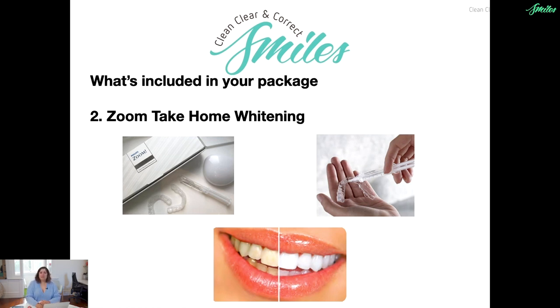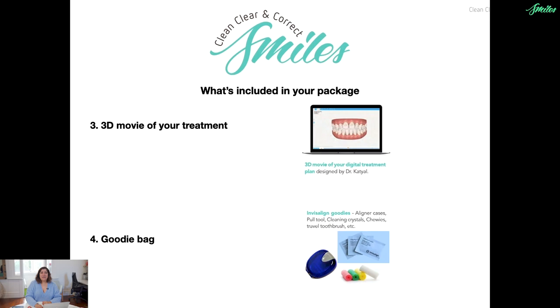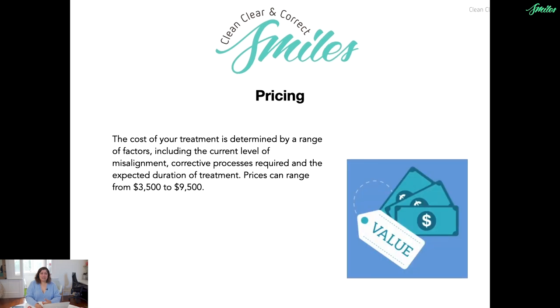I also want to go back to the retainer and tell you, not only do we give you wires, we also give you backup extra retainers, so that if you're traveling and your wire breaks, you simply wear this clear tray and it stops teeth from moving. We also give you a 3D movie of your treatment plan, dental monitoring, 3D virtual tracking via the app, and a goodie bag with lots of stuff that you need to make a successful treatment. And we will go through all of that with you when you start treatment.